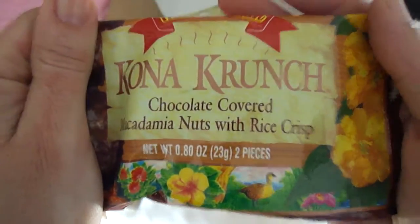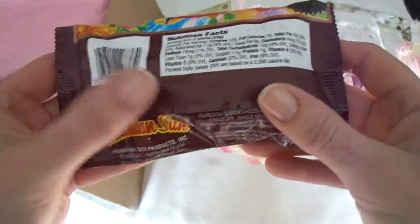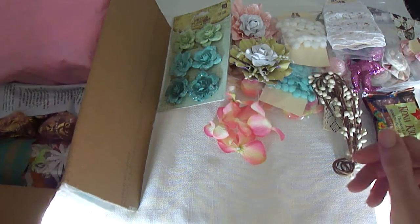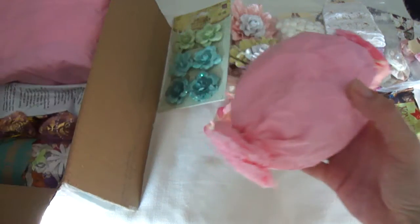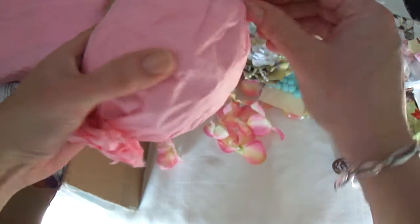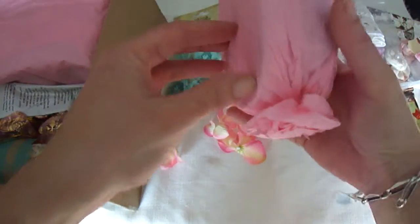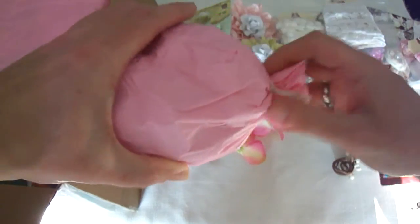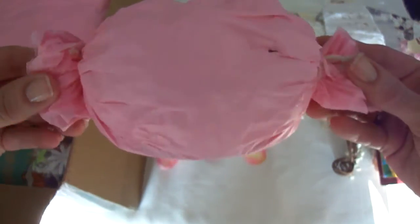Chocolate. Yes. Oh, I'm so excited. Can't wait to taste this. Thank you, Neen. Oh wow, I don't want to ruin it. This looks like a big candy. Really funny.